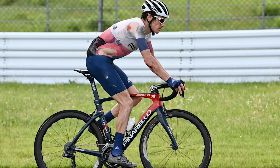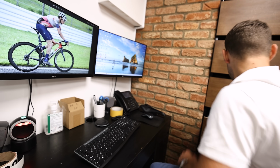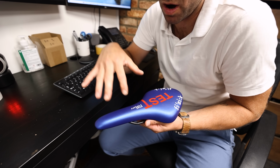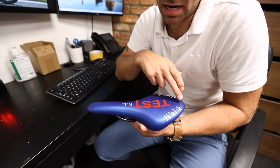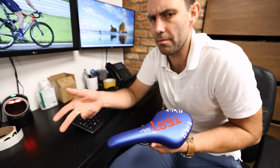Something that's very interesting about the success of the Fizik Arione, which was designed by, I think it was, Gilberto Simoni on a serviette. There's very little science involved in the design of the Fizik Arione, but part of the key to the success of the Arione, let's get one out, shall we? It's a very long saddle. It's got a reasonably wide nose. It's got a very long nose as well, which enables you to sit in a vast array of positions with a reasonable degree of comfort.